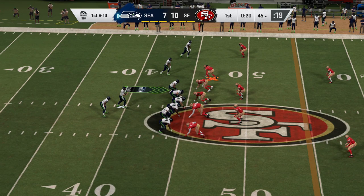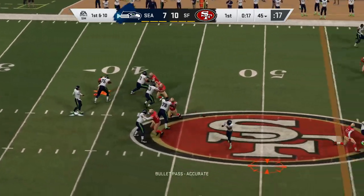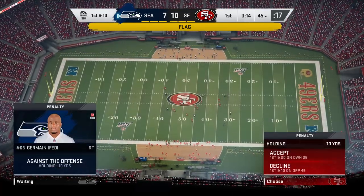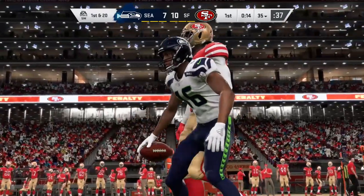Good starting field position for him as they come up first and 10 at the 45. Trying to shake off the interception. He'll look to throw. And he's going to be taken down here with a penalty flag on the field. So a decent gain, but all for naught on the penalty.